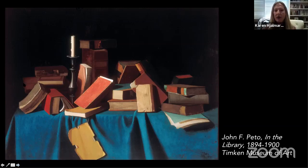So what do we have here? We have this beautiful library, and we have a candle that is no longer lit. And so again, we have this sort of subliminal commentary on the brevity of life. The candle is half melted. If it was illuminated, we would think about life. If it's not illuminated, that means things are waning. We also look at this trompe l'oeil. It looks like we could actually reach out and touch some of the books. Books are old friends. Books relate to our history.